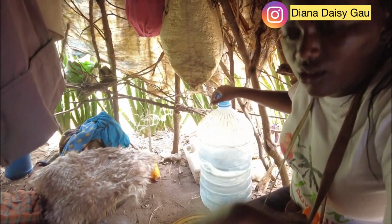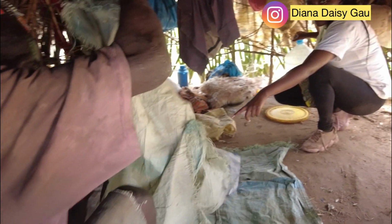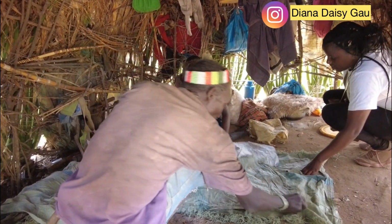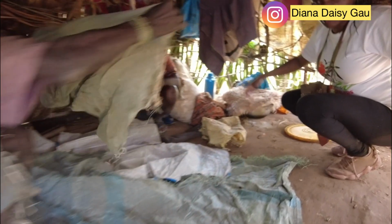Water. Okay. Oh. And this is how their mattresses look like. Of course, they have to lay their mattresses on the ground for them to have as good sleep. And others, they don't even sleep because some are hunting over the night.